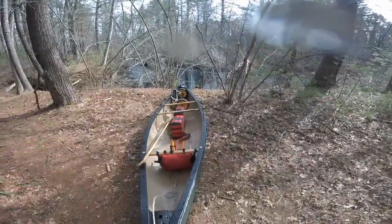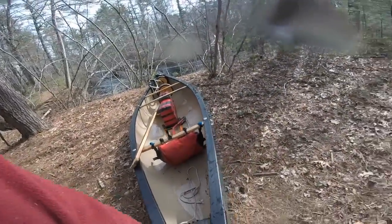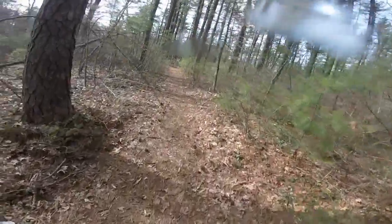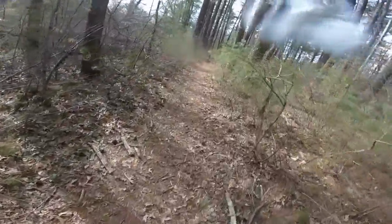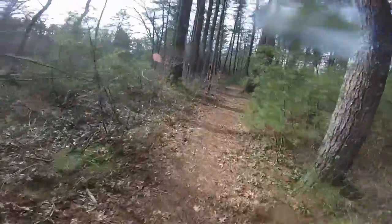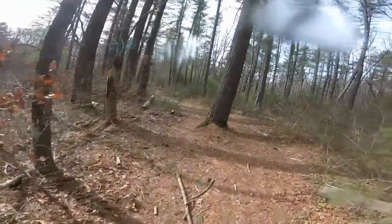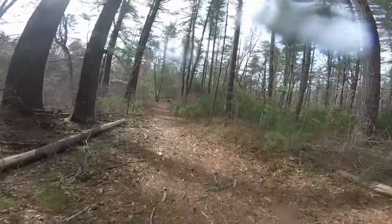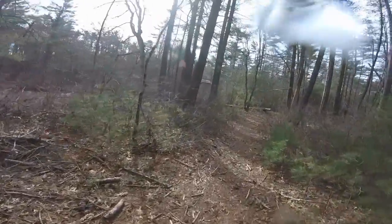The river is blocked. So now I'm going to attempt a portage. I noticed a trail up along on the right bank of the river. And I'm hoping I can portage around those down trees and end up at the little pump house here along the river on the right bank. A lot of these pump houses for the irrigation of the cranberry bogs, they pump the water right out of the river and even at times flood the bogs.